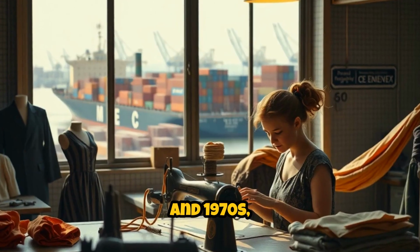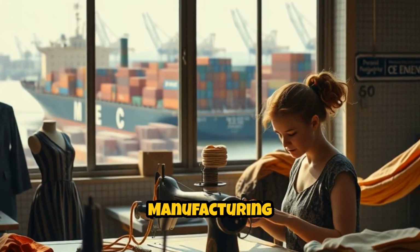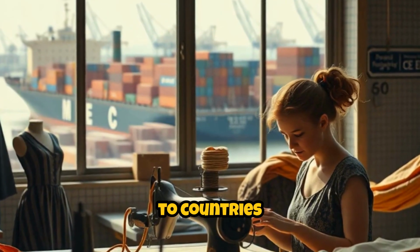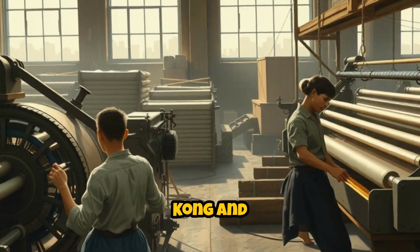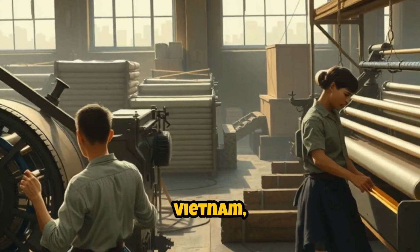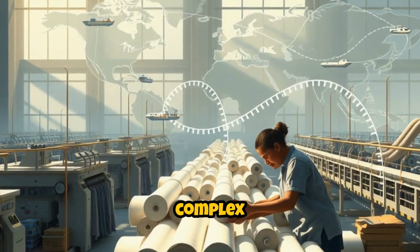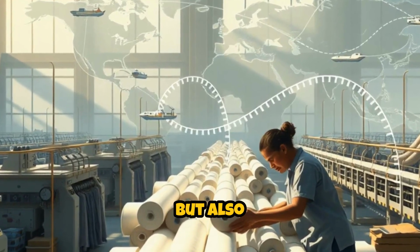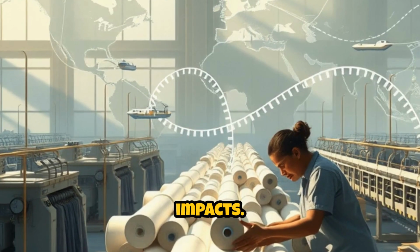By the 1990s, globalization began reshaping the industry. Manufacturing increasingly shifted to countries with lower labor costs. First Japan, then Hong Kong and South Korea, later China, Bangladesh, Vietnam, and others. This global shift created complex international supply chains, but also raised serious concerns about labor conditions and environmental impacts.